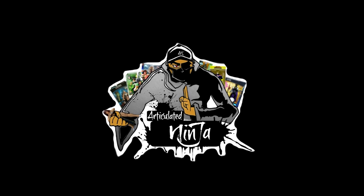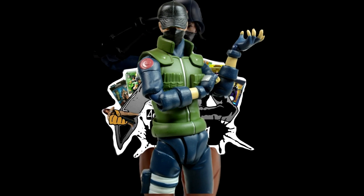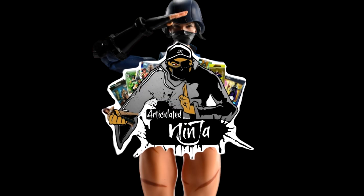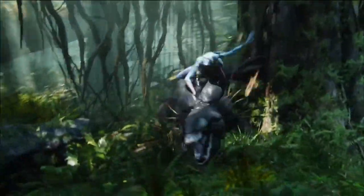So with G.I. Joe Classified's release of the Battle Android Trooper, B.A.T. for short, I was really happy to finally get some Battle Android Troopers, basically, and to be able to army build robotic troopers. But mech suits have been a part of my wish list to have on a shelf, especially just based off of Hollywood.